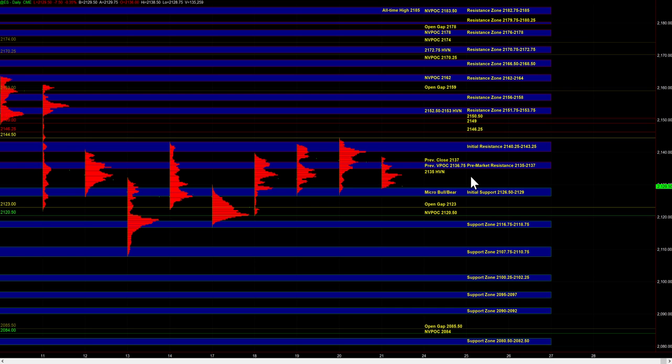So off the open, really how the market responds to 26.5 to 29 is really going to help set the bias and tone on the day, and we're using that area as the initial support as well as the micro bull bear zone. On the upside, the 35 to 37 area marks the high volume node of the current balance as well as the previous VPOC and close.